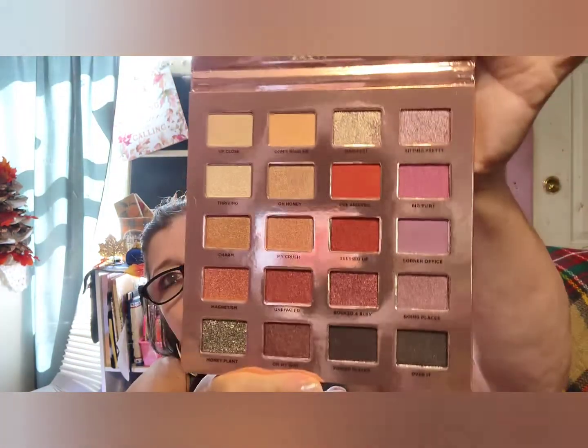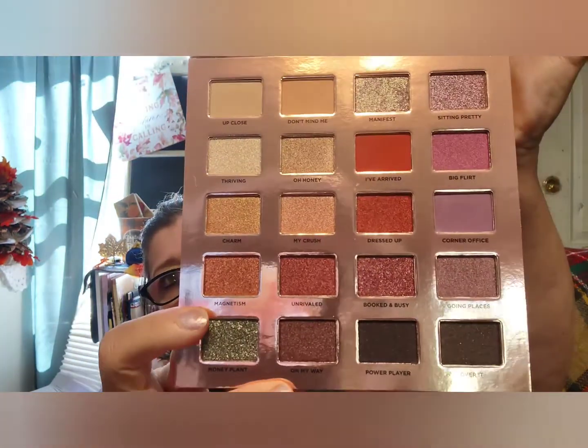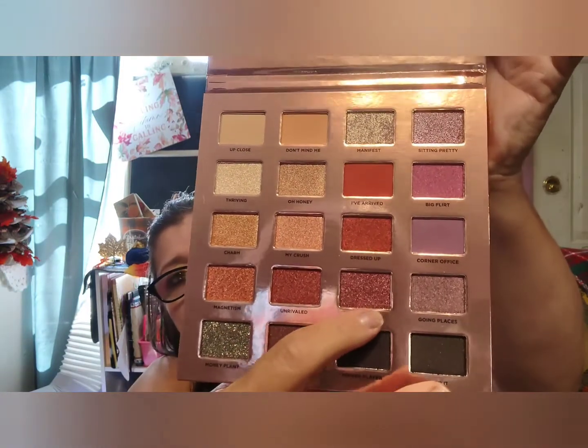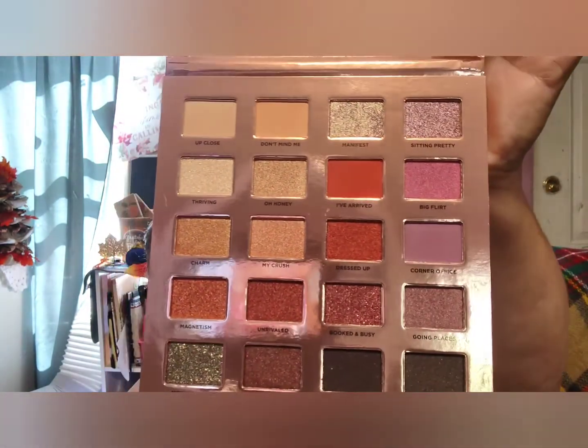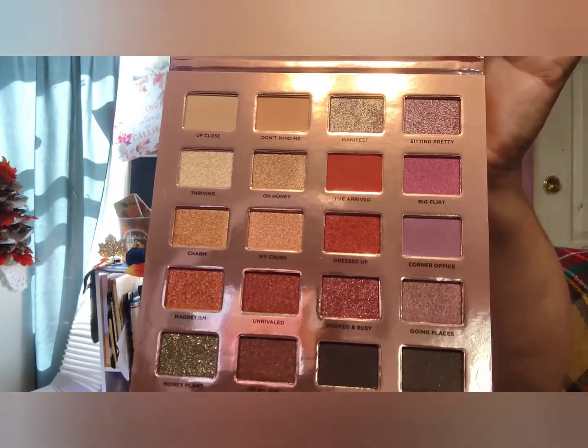I don't see really orange, but I see reds, pinks, some golds, some purples, and a pretty palette. What do you guys think? It does have a mirror. But there you go. Isn't that beautiful? See, this is like an orange. That's more of a pink, and then it reds. Isn't that pretty? I hope it's good. Has anybody tried this palette yet? And does it have a good formula?